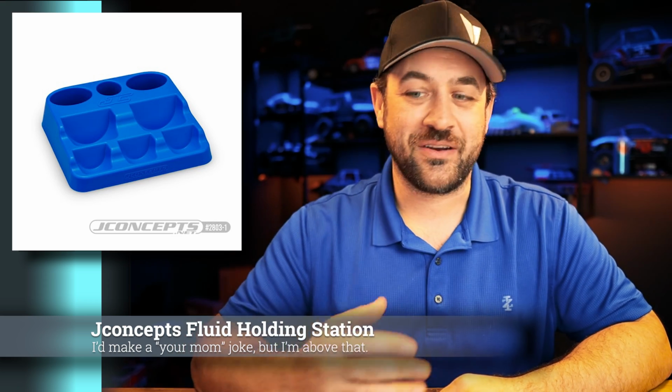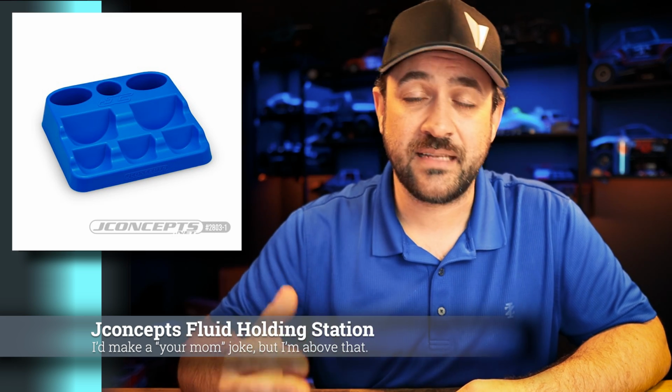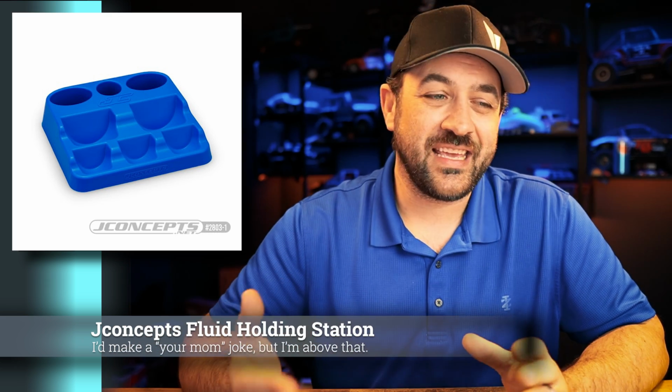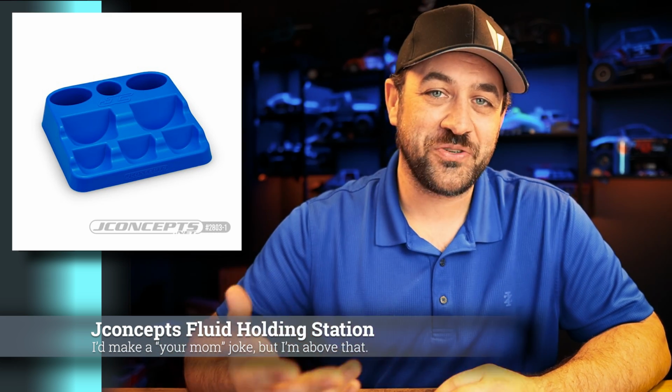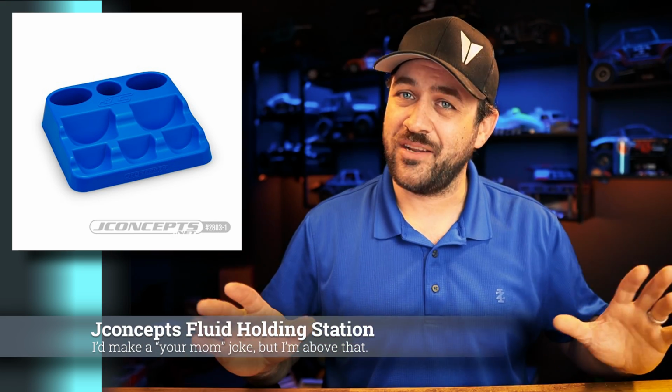So not a 3D printed one or anything like that, a little bit nicer, more finished, polished product. The silicone parts trays that J-Concepts has made, I always liked those, so this was just another thing. It's obviously more race focused. You're probably not using that as much on a trail truck, but maybe you just like to have your workspace super organized. I know I do.